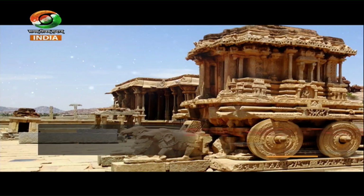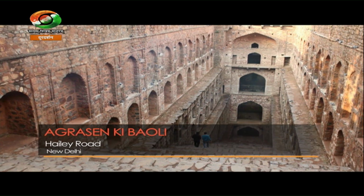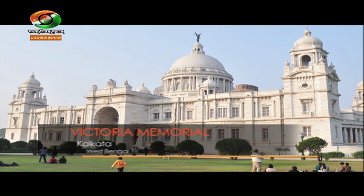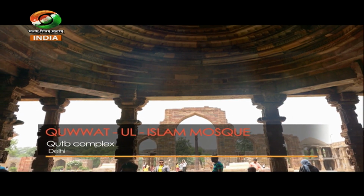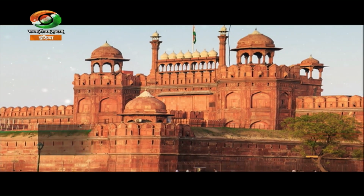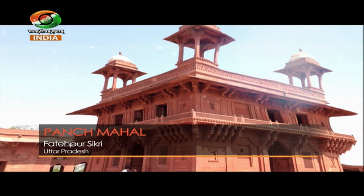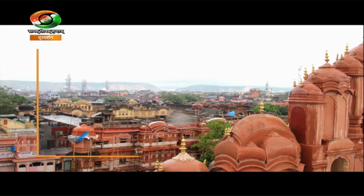Before we head to our next destination, let us take a quick look at the range of stone used across structures in India. Many of the iconic churches of Goa were made out of laterite. The Victoria Memorial in Kolkata was made of marble. The Quwwatul Islam Mosque of the Qutub has stunning sandstone. The Mughal monuments, the Red Fort, and Fatehpur Sikri have pink sandstone, as does the Hawa Mahal in Jaipur, each using different techniques and knowledge.